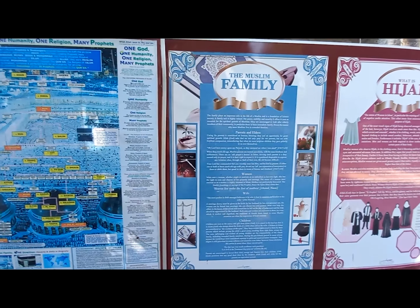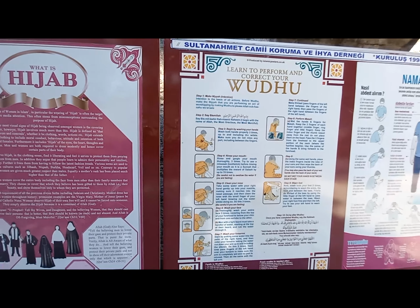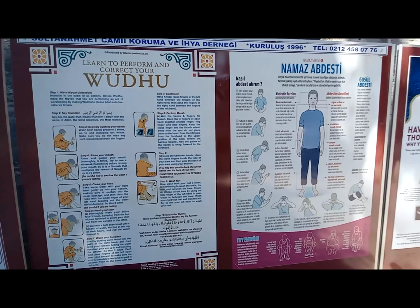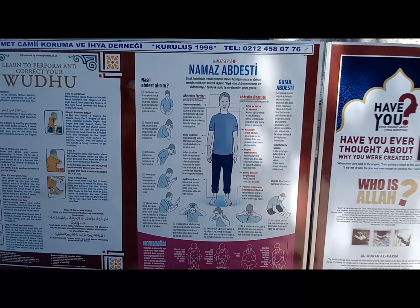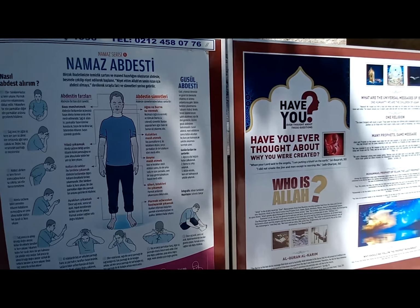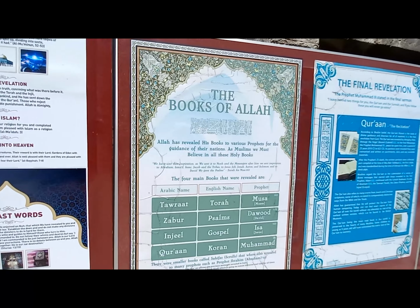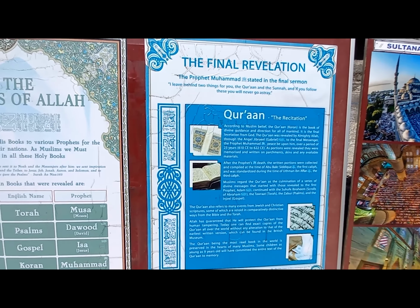So this is a lot of useful information for if anyone wants to read and get to know about it. And they have it in English, which is, you know, a language that most people understand. And they have some things in Arabic. This is all in Turkish. There's nothing written in English. But most of the information they have is written in English. So that's really interesting. It's very useful when it's written in English because most tourists don't understand Turkish.